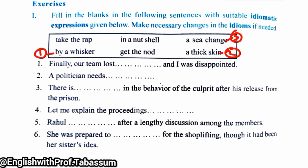Let me explain the proceedings dash in a nutshell. So this is number 4. Rahul dash after a lengthy discussion among the members. Rahul get the nod will become got the nod. Okay. So it is number 5. Then she was prepared to dash for the shoplifting, though it had been her sister's idea. She was prepared to take the rap. So this is number 6.